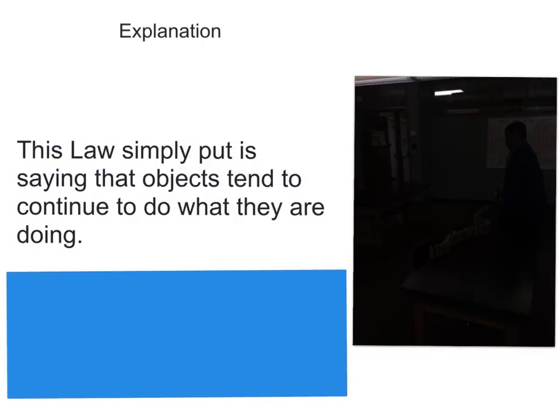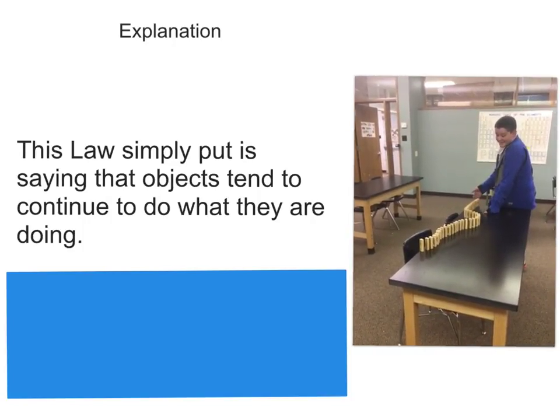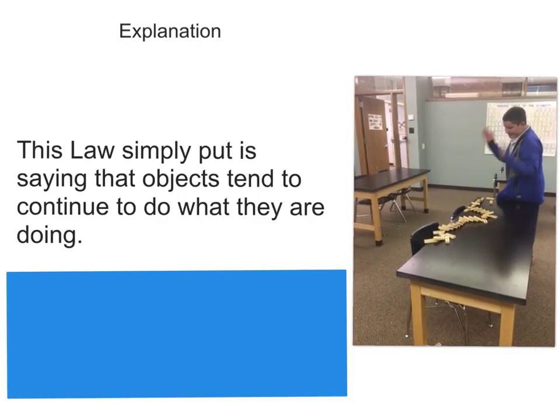Explanation. This law, simply put, is saying that an object tends to do what it is already doing. In this video, the dominoes are at rest until acted on by my hand. They then are stopped by the outside force of the last domino, and then the last domino is stopped by the floor.